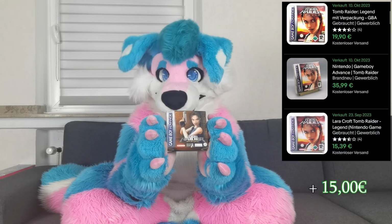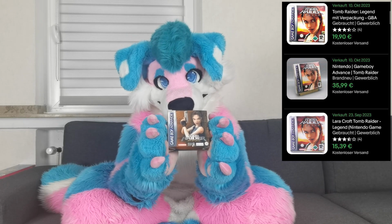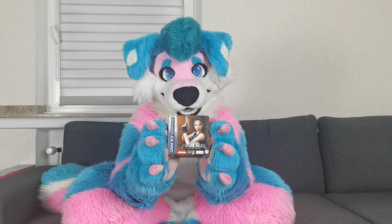Here we have Tomb Raider for a Game Boy Advance. I already had the game and this was the box only. So yeah, I made a complete in box version for myself this time.